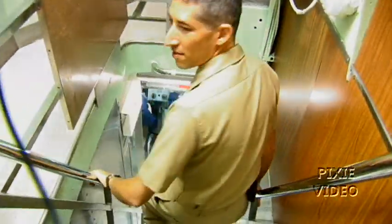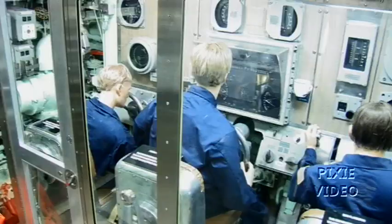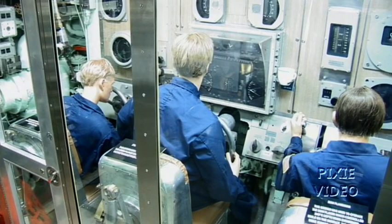But we made some of the things we take for granted on a modern ship. So now we're in the control room.